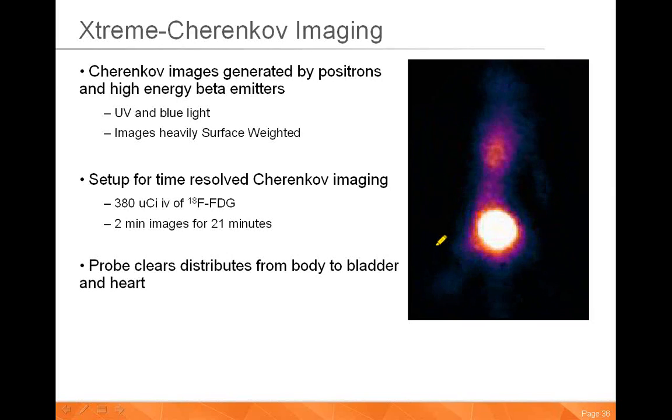Another area that people are interested in looking at is Cherenkov imaging and the ability to look at different structures with light that's emitted by positron or high-energy beta emitters. One thing to keep in mind is that these Cherenkov images, and in this case a movie, are heavily weighted to the surface. That's because Cherenkov light is primarily in the UV, some in the blue, and then tails off as you get to the red and the near-infrared.